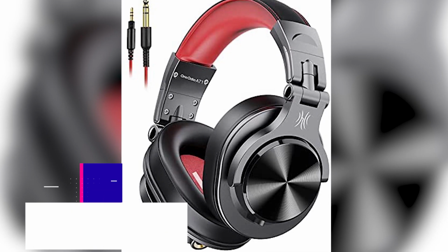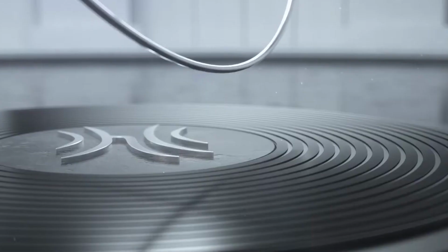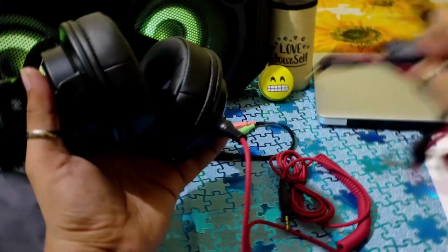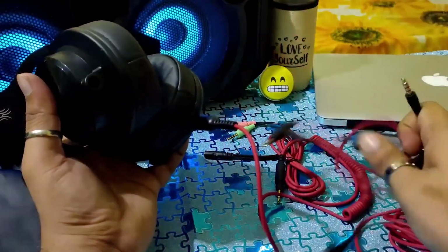The ONEODIO A71 high-res studio recording headphones. Let's say that you don't care whether your headphones are wireless or not. Maybe you just want something that's reasonably priced and useful for days in the studio. Well, lucky for you, the ONEODIO A71 studio recording headphones are here for that occasion.